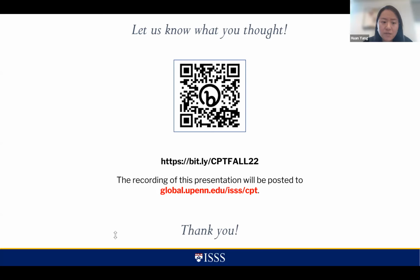All right, next one. As a Wharton student, if I want to do an in-semester internship in my second year, would that require CPT? Yes, you have to. So as long as you're doing any off-campus employment, regardless of whether it is paid, unpaid, in-semester, summer CPT, or winter CPT, it has to have work authorization, okay? So yes, to your question.